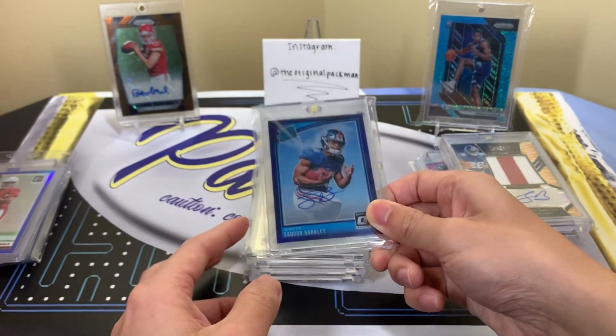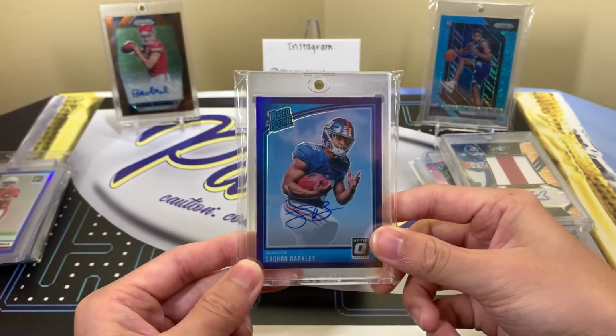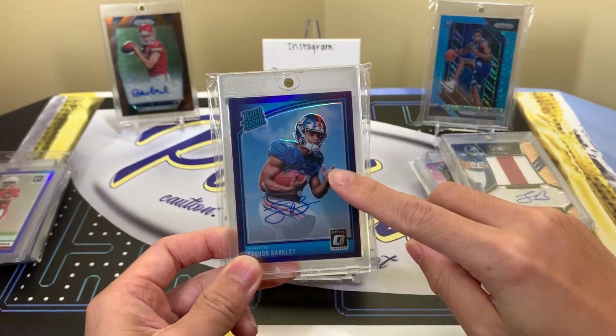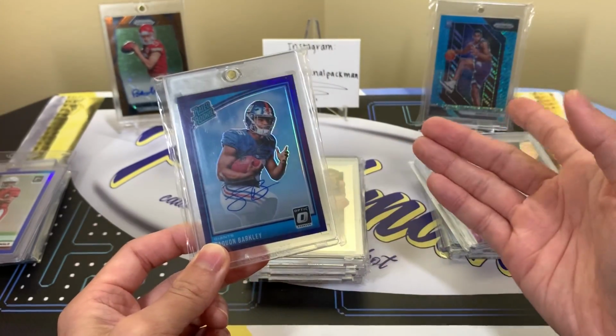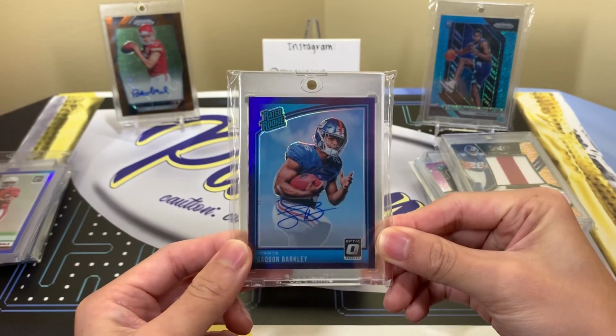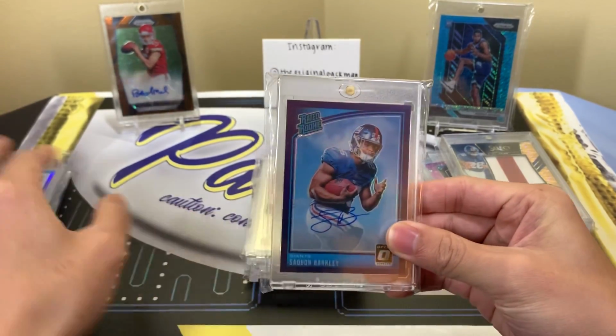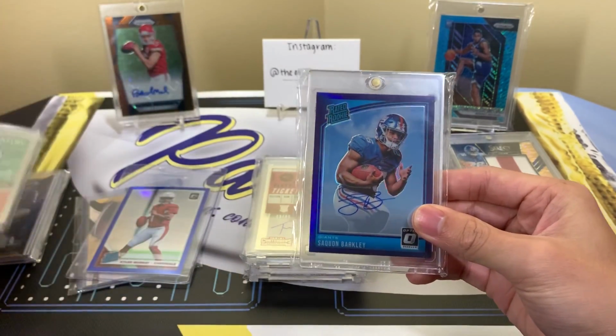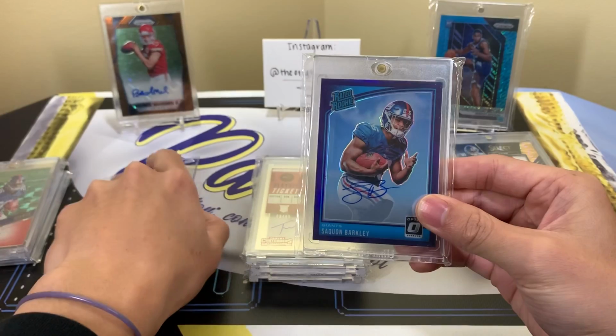Purple from Optic. This is stuff of legend for this channel because we pulled this card in a pack of Optic from the Boombox. The Boombox, which is awesome. Love the Boombox so much. And we pulled this Saquon. And in the very next pack, I pulled this Saquon. So yeah, that was just mind-blowing.